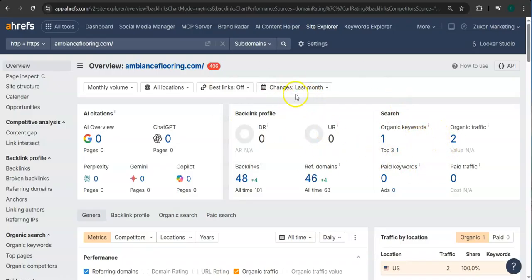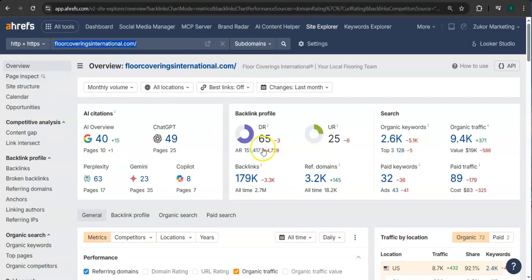And let's take a look at your competitors' rating here. So they have 65 for the DR rating or the trust rating, 25 for the UR rating or the strength rating, 179,000 backlinks, more or less 3,200 referring domains, and more than 2,000 keywords, and in the last 30 days, their website had more than 9,000 visits or traffic.